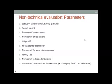The next parameter is the number of office actions. If the number of office actions is more, it means the patent has been tested against so many prior arts, so it adds more value compared to the patents which have fewer office actions.